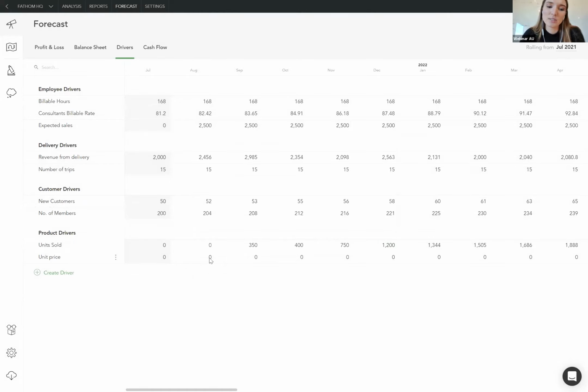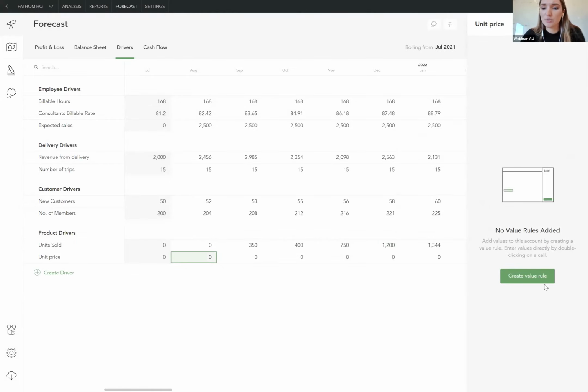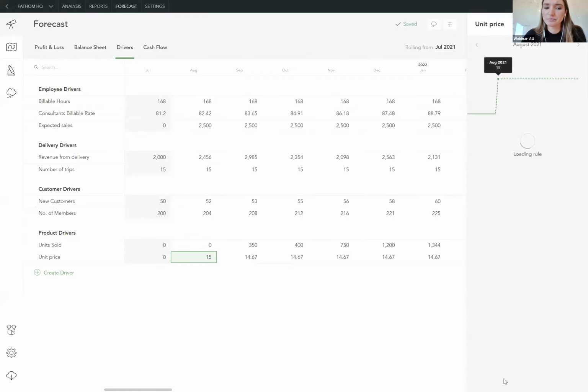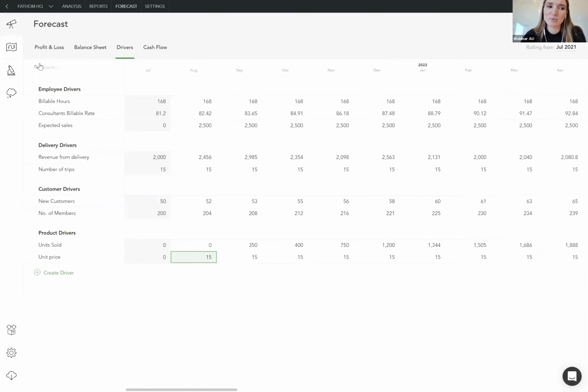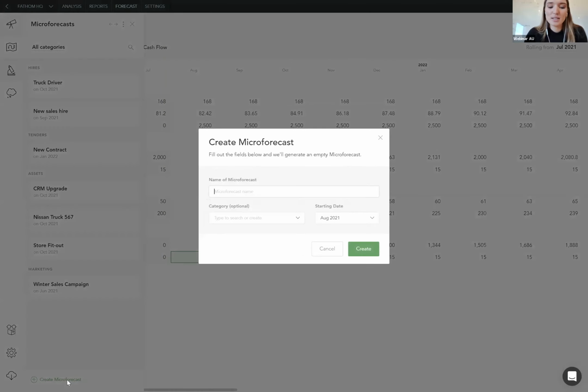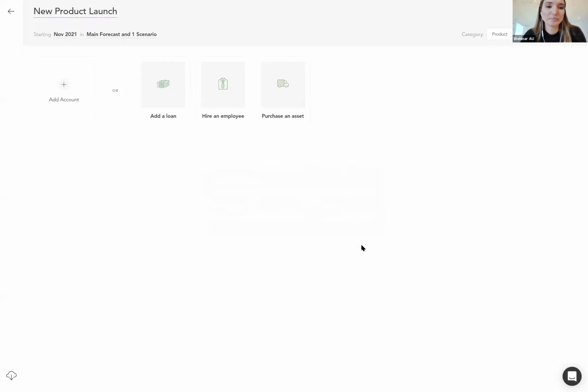Now you'll see I have this brand new line here. I can click in and just add a new value rule. So maybe my unit price is looking to stay around $15. I can really simply input that information. There we go. So now it seems like we're ready to jump back into that micro forecast. So let's create a new one here. And let's say a new product launch. Again, I can categorize it. So let's pop that into product and give us an expected product launch date. So maybe just before the holiday season, and I'll create that here.